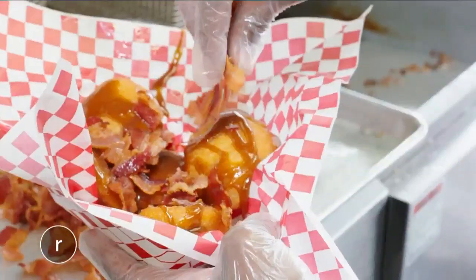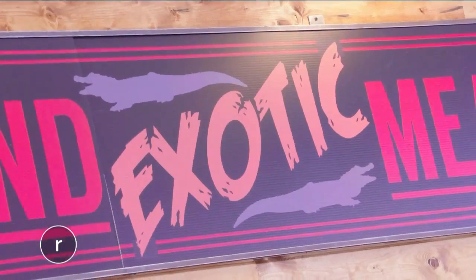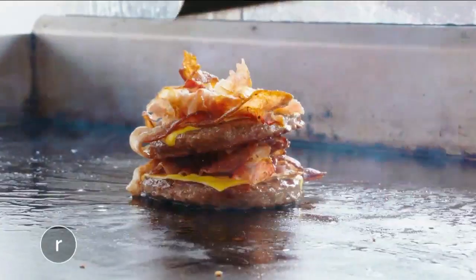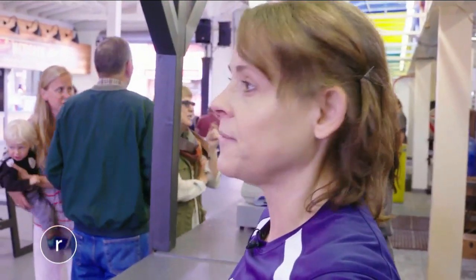So our Washington State Fair has always been at the forefront of trying new things in the fair world. We've been part of the fair since the very beginning. One of the things we challenge ourselves to do is bring something new and exciting, see what's hot on the fair circuit, and bring it to people from Washington. There you go, alligator burger up. So alligator. You're talking about a real alligator. Real alligator, straight from Florida.